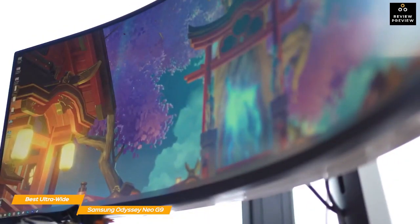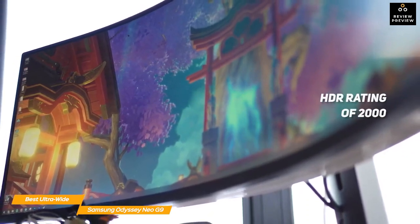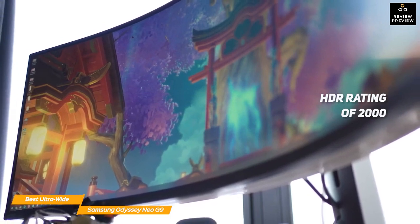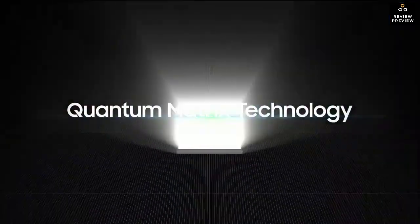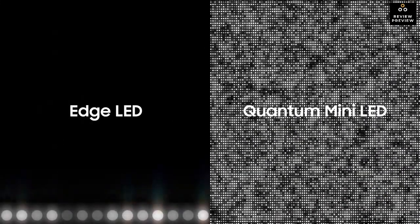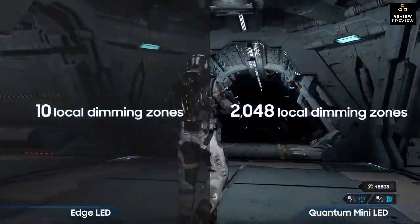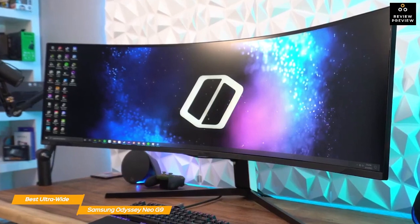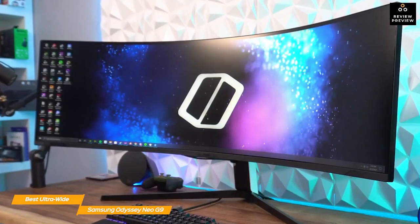The panel on this monitor is mind-blowing. With an HDR rating of 2000, it's light years ahead in terms of colors, brightness, and details compared to most gaming monitors, including the Asus ROG. The Odyssey G9 also sports Samsung's newest Quantum Mini LED tech that massively improves local dimming zones. From a performance standpoint, the Neo G9 is no joke and has similar performance to other top gaming monitors that are also much smaller in size.